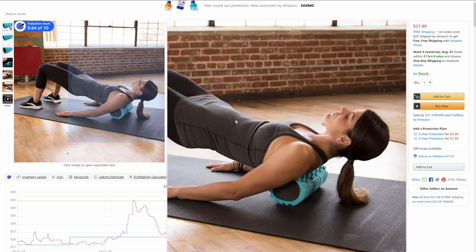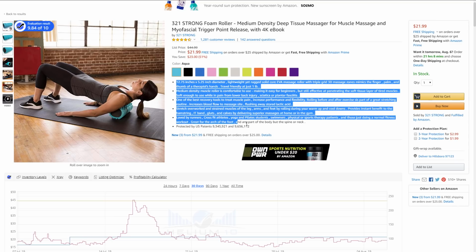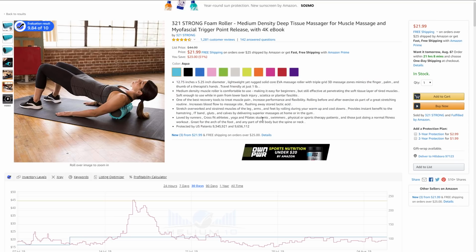Now looking at the bullet points, and that's this section, I think things can be improved as well. And the main thing I would point out here is to either put keywords in or something that invokes an emotion or feeling. So the first bullet point could be "mimics the therapist's hand," followed by the technical explanation. The second one could start like "easy to use for beginners," followed by, again, the technical explanation. Now I haven't put a lot of research into this particular product, but there is definitely a lot that can be improved on the bullet points alone.